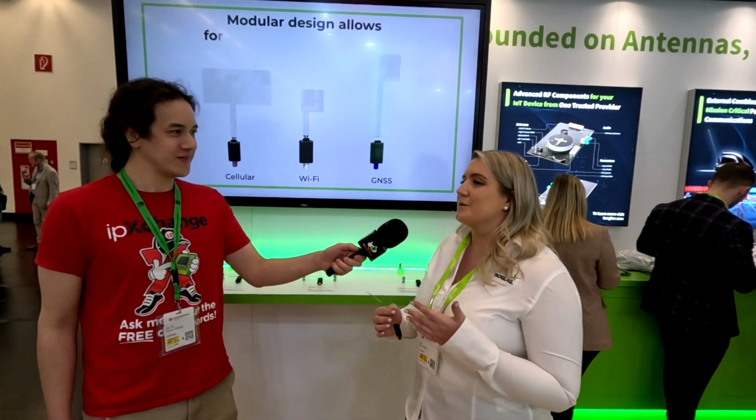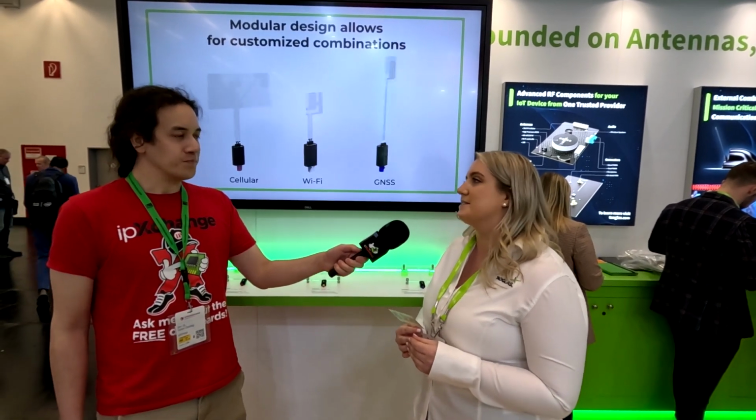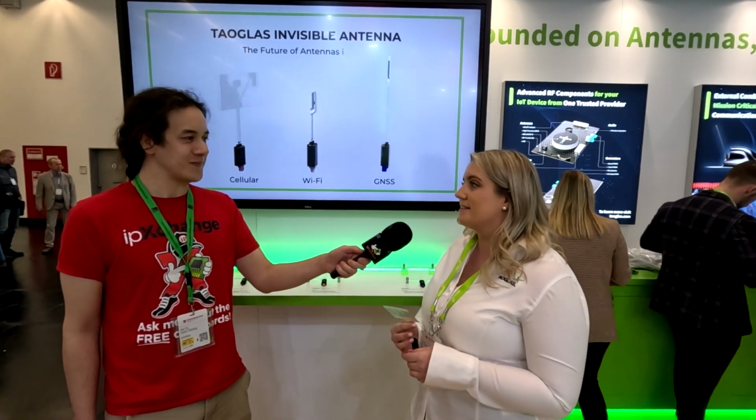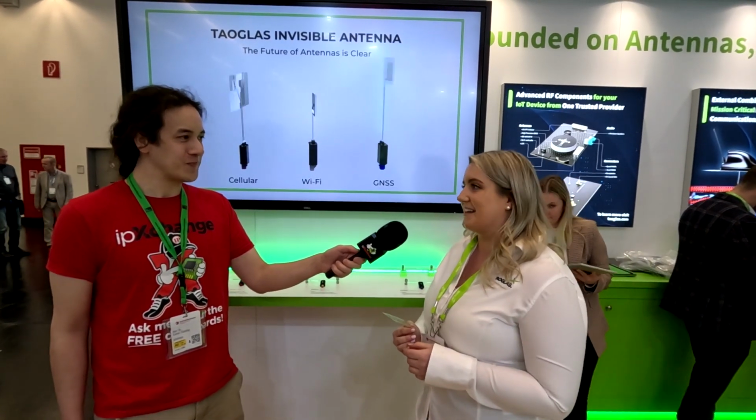Oh, cool. So Taoglas really helps you with integration. Absolutely. And especially when it comes to RF, it can be quite tricky. You can build the best device in the world, but if you don't respect the antenna's parameters, such as the surrounding metal components, the clearance, or where you're placing it within your device, then it won't operate well. So thankfully we do have the experts that can help us out there.